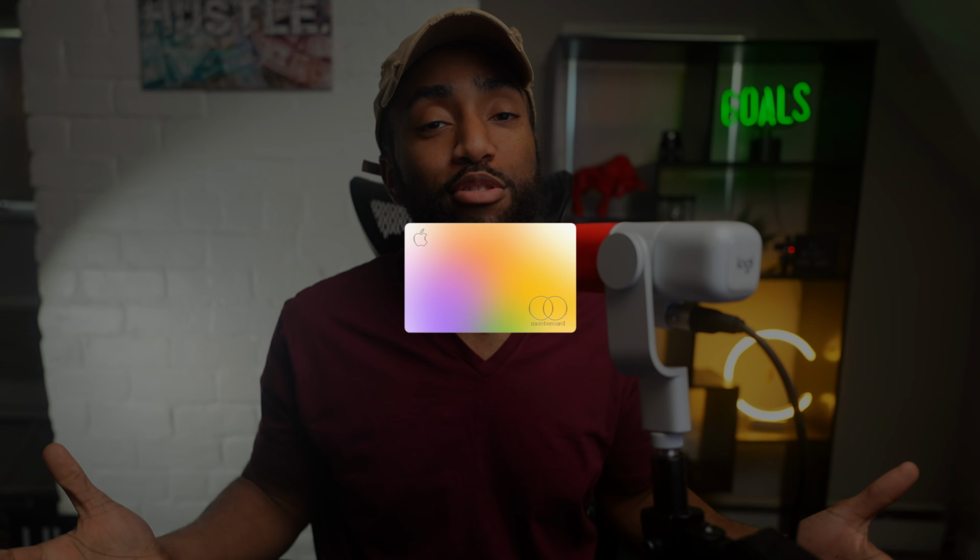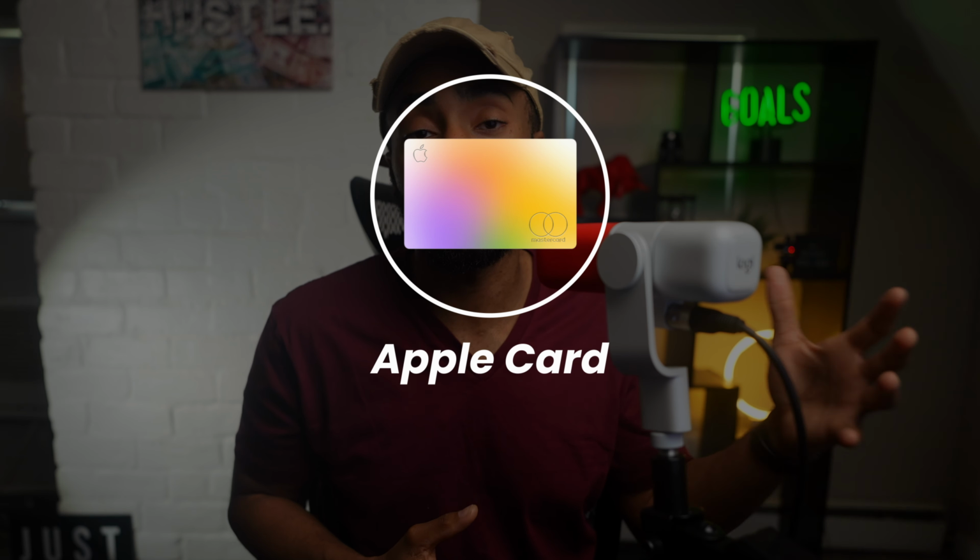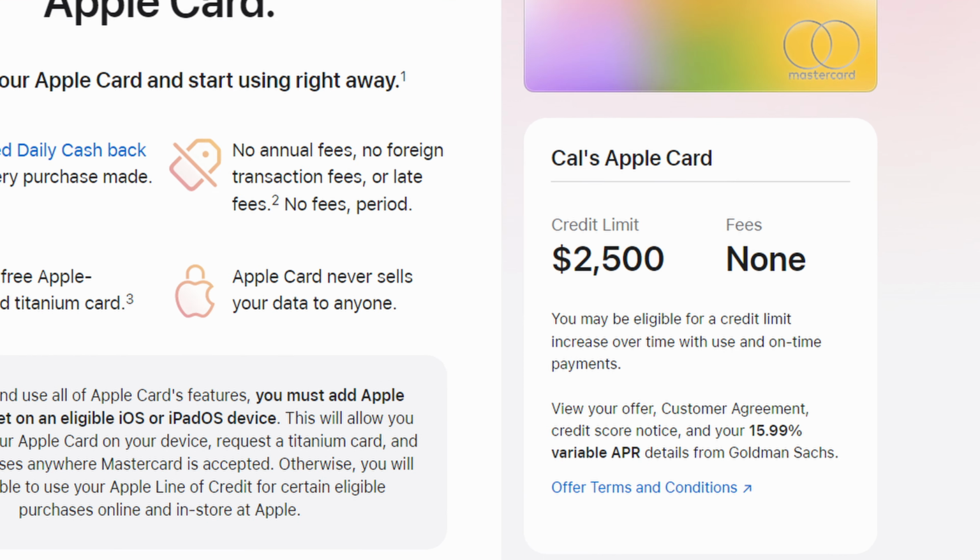Speaking of the Apple card, it also deserves to be on this list since it shows your starting limit during the pre-approval. The GM Rewards card and the Apple card share a good amount of features since they're both issued by the same bank, which is Goldman Sachs. I was pre-approved for a credit limit of $2,500 with the Apple card. However, I believe my credit limit would have been a lot higher if I didn't have so many recent inquiries on my credit report from the approvals I had this year.